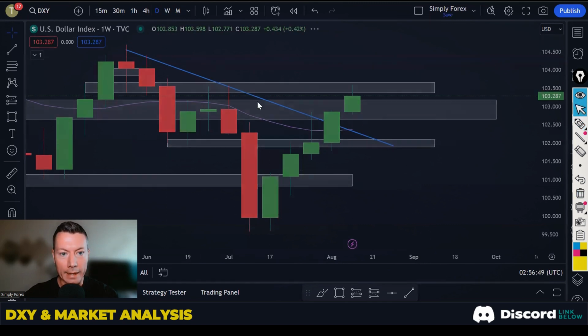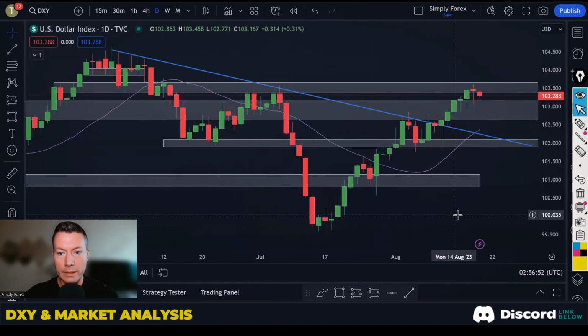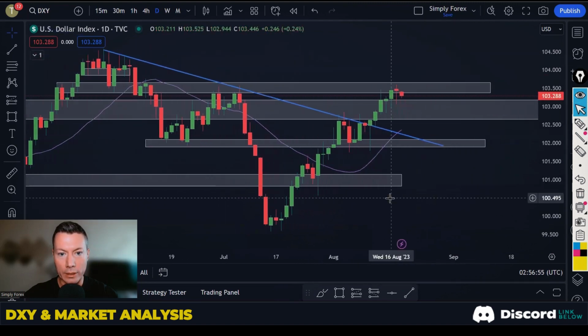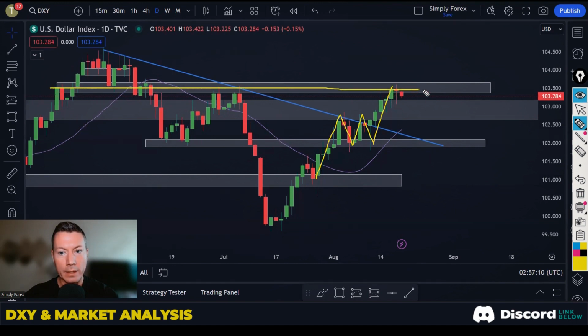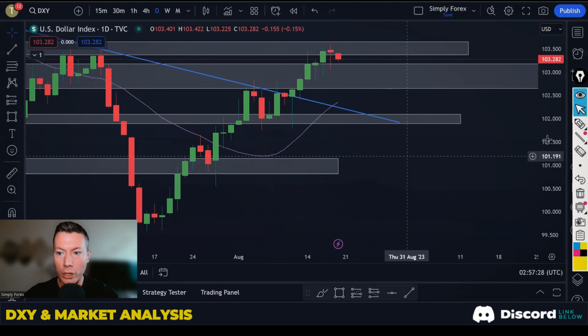If we drop to the day chart now, you can see that we did break this downward channel, this downward trend line. A lot of people were penning that in, as was I, and we are in an uptrend. But it's just this level here, I think we could potentially get a reaction off it, maybe even back down to this channel, because this would be a nice area to then look for buys. Not that I trade the dollar index, I just keep an eye on the dollar index for the US dollar majors.